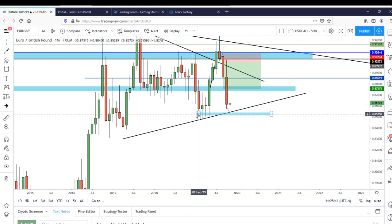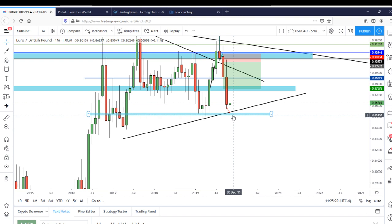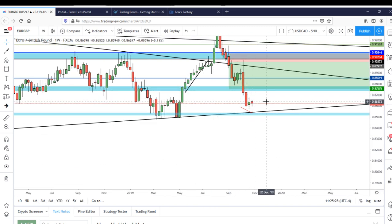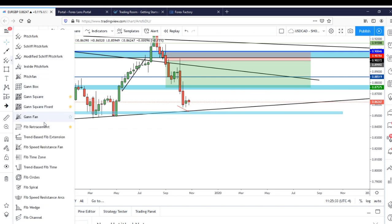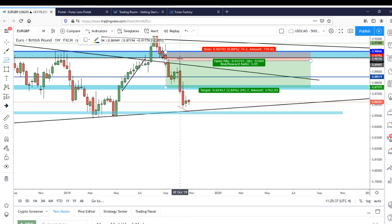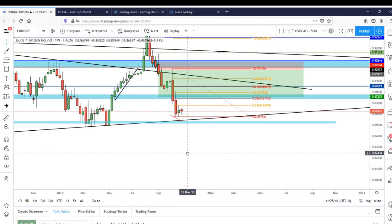Okay, and let's extend it over just to see if there's any confluence. So we have some support at 0.85000. Back to the weekly. See if there's anything. On the weekly, we can pop out the fibs to see if there's a potential to retrace. It does look like there'll be a retrace. So going from our last swing high to our swing low, we can see where a retrace could probably be.